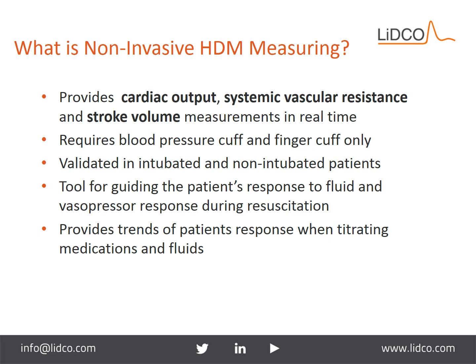It's well validated in the intubated and non-intubated patients, so it can be very valuable, for example, during a rapid response on one of the floors, or perhaps even in the emergency department. It's a great tool for guiding your patient's response to fluid and vasopressors, and it can provide trends.